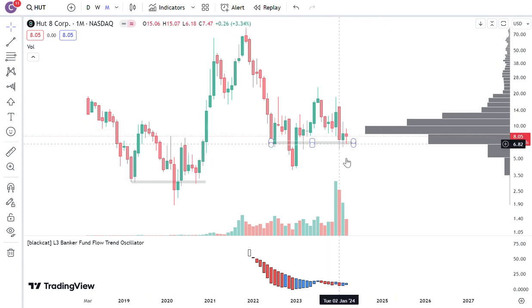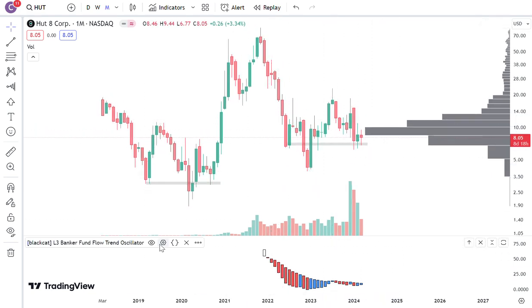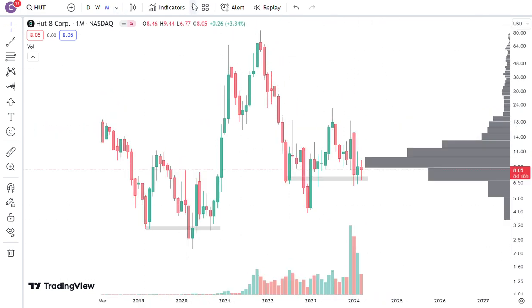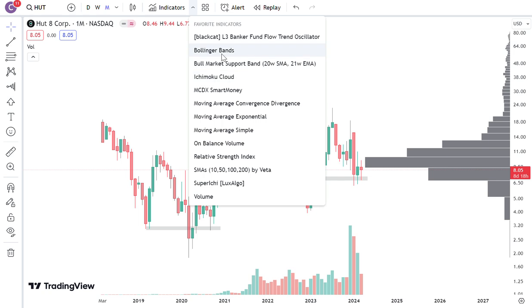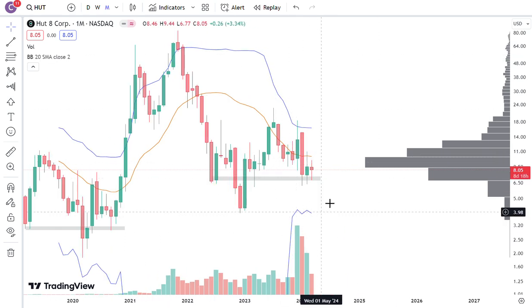It's definitely a laggard during this cycle. It's still below some of the volume shelves here, so I still don't know what to make of it. But that's the monthly. The Bollinger Band is still trying to flatten, and the price is on the lower part of the Bollinger Band. So I'm going to be a little bit cautious on this.